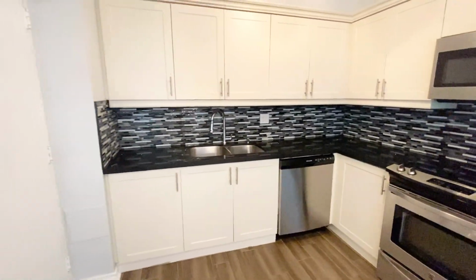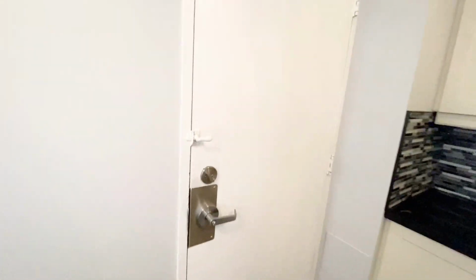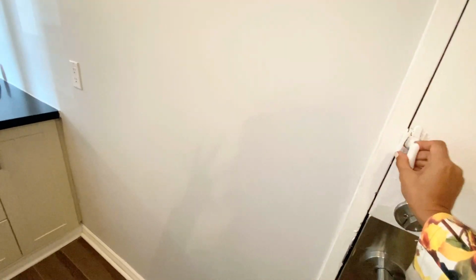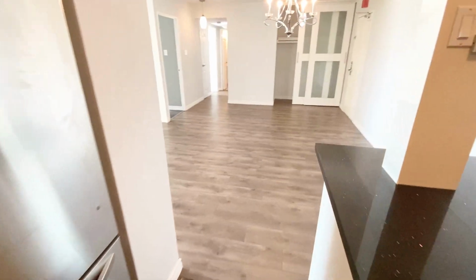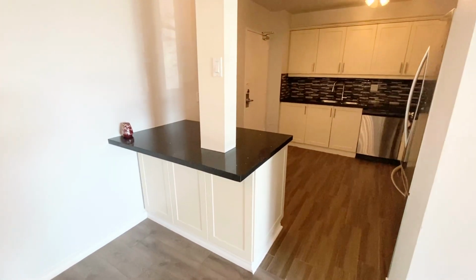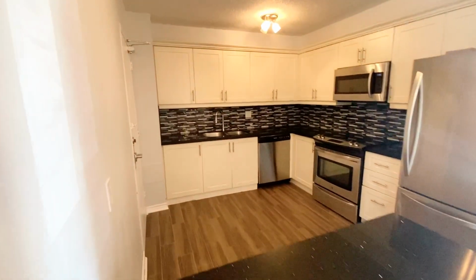Good point for this unit, we have two doors for entrance, and this door opens from the kitchen. Whenever you are doing any grocery, you can come straight from this door to the kitchen, which is so good. And also, you can use the countertop and put bar stools and use it as an eating area. This is another view of the kitchen.